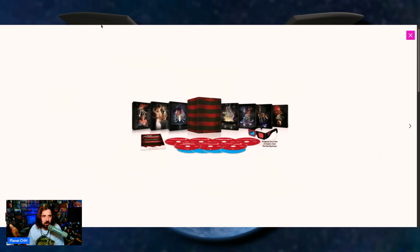So we've seen the Elm Street collection in terms of this big overview. Now, what you're seeing here is the Zavvi UK version, which is going to include the Blu-rays. Now, why is the Blu-rays an important thing to mention here? Because there's some speculation as to whether or not they would be the 4K scans of the new movies. It looks like these are the same Blu-rays that have come out before. It looks like two movies to a disc. So you probably got 1, 2, 3, 4, 5, 6, and the new Nightmare on a disc. It is what it is in that regard, not surprising whatsoever.